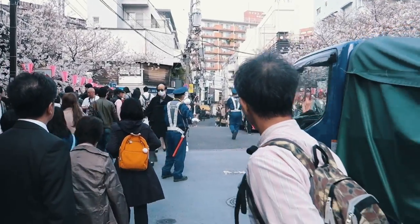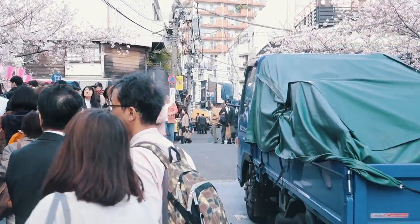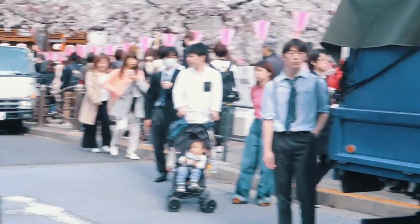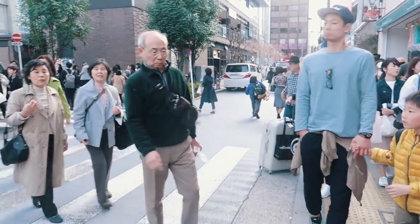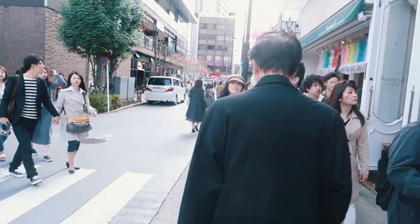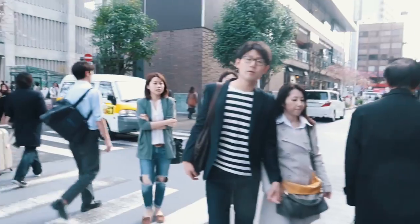Yeah, I feel so bad for those guys in the blue. They gotta really tell everyone to get out of the way quite aggressively. There's so much traffic. People going on here and cars and a little bit of mayhem over here. Alright, on to the journey. We are going to eat over there. Let's go.